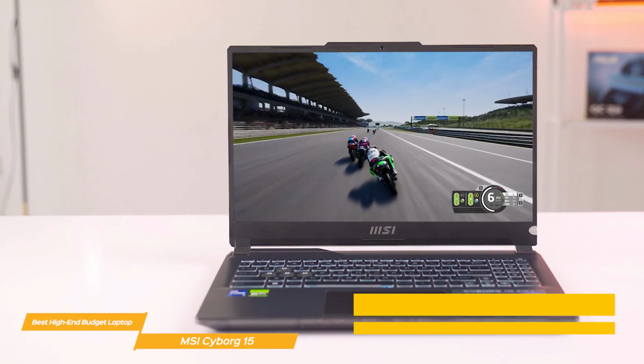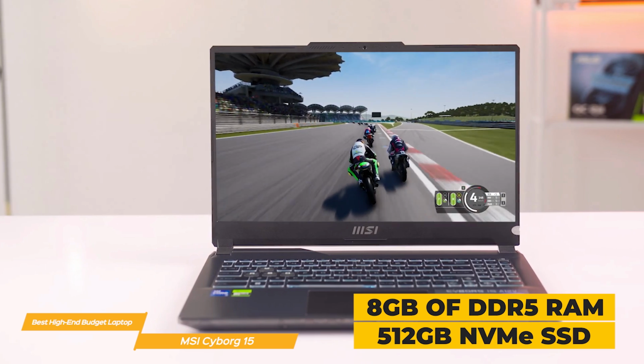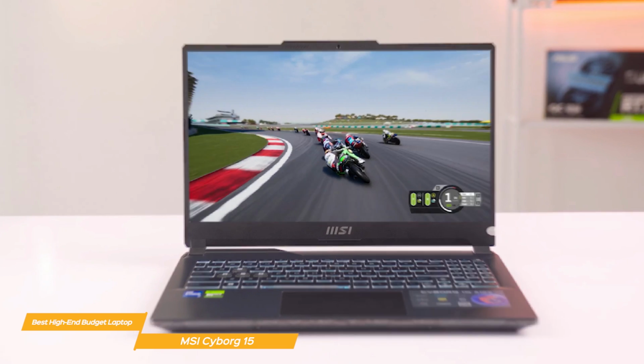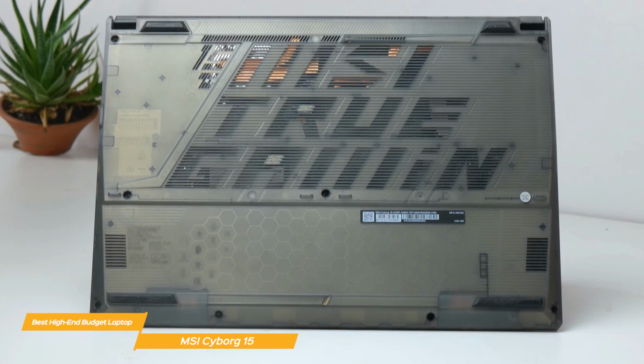With 8GB of DDR5 RAM and a 512GB NVMe SSD, you get enough memory and storage for multitasking and playing all of your favorite games. Better still, both RAM and storage are upgradable if you need more in the future.